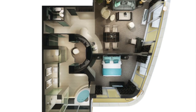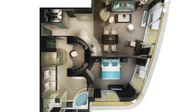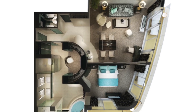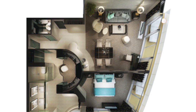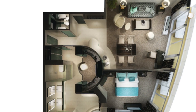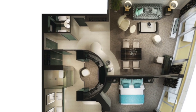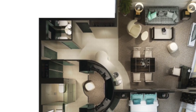Let's take a look at the overhead view here. We'll zoom in so you can see. You've got, like Joy said, that wraparound balcony. You've got that king-size bed in the bedroom, and your living area with a nice comfortable couch and the dining room table. Out by the entryway, you've also got a half bath. So if you have guests, they can use that so you can keep your ensuite bathroom all to yourself.